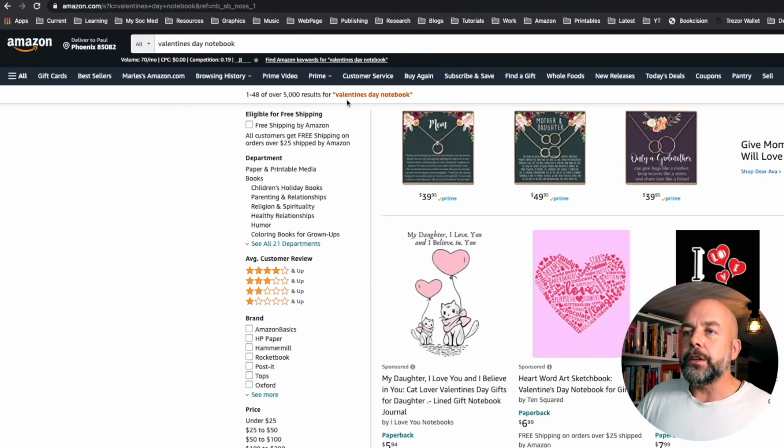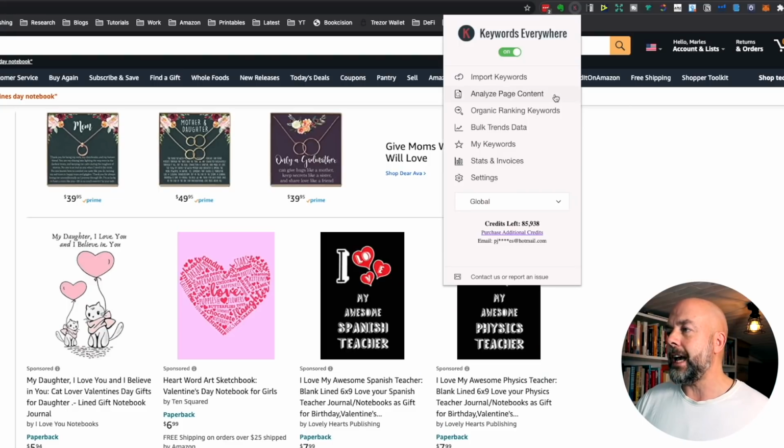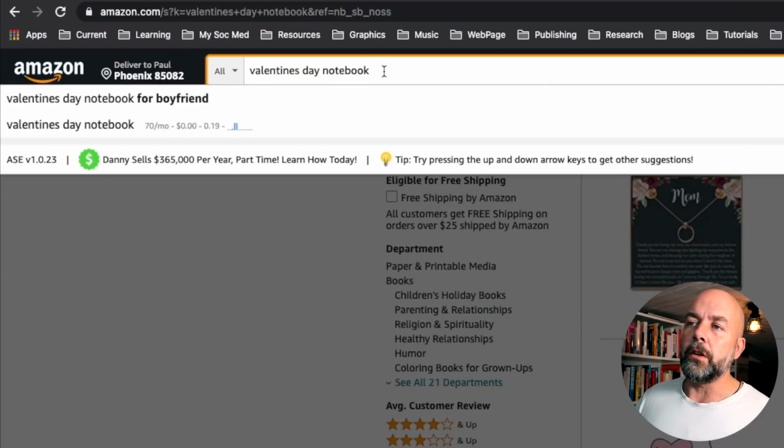Okay, so if you just go and put in something like Valentine's Day notebook. Now I've got a keyword plugin here called Keywords Everywhere, which will give us an idea of how many searches per month there are on Google for a particular keyword. It's not vital, but if you're looking at keywords and searching for keywords, then that just gives the keyword a little bit of extra strength. So the way I'd normally do a lot of my keyword research is I'll put in a generic keyword like this, Valentine's Day notebook, and see what suggestions are coming up here from Amazon.